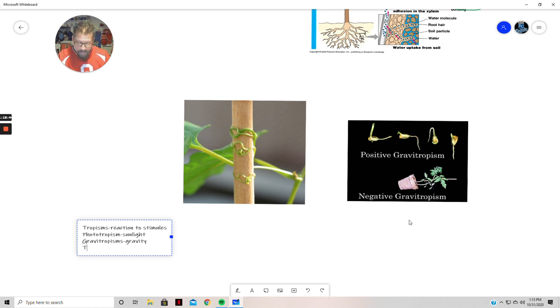Thigmotropism. This is touch. If you know anything about clinging plants or vining plants, my wife loves to plant those. She loves doing the pumpkins in the fall and the various flowers that grow in this pattern, because she's got this huge fencing in a garden, and then they grow up and over the top and back down and all around. Cucumbers do this as she plants.